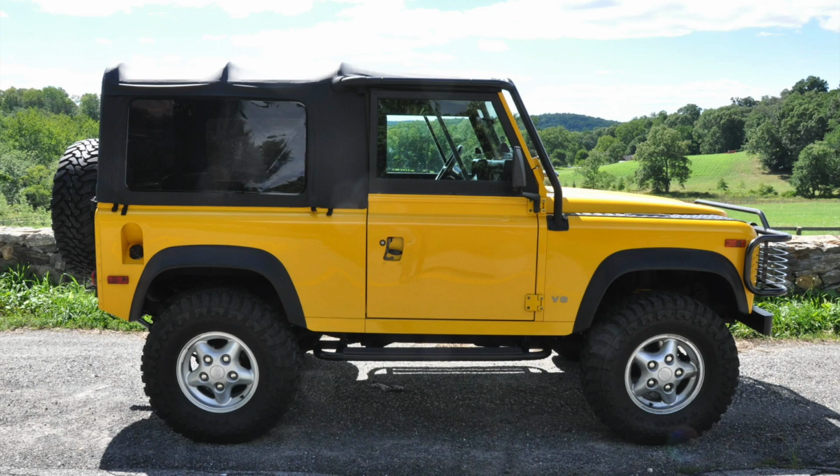Number 3 with 197 votes was the Land Rover Defender. This doesn't surprise me considering the popularity of a Land Rover Defender video I did earlier this year. It's a British institution, a highly capable off-road SUV.